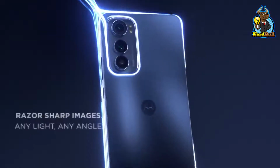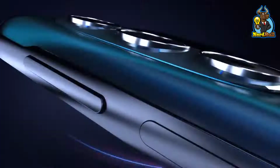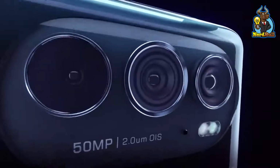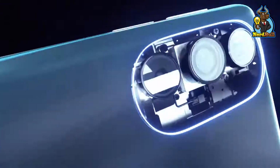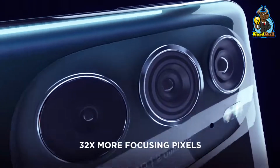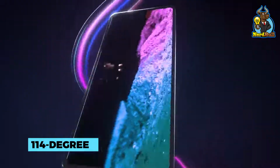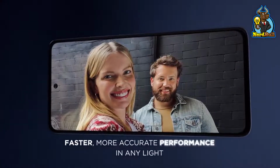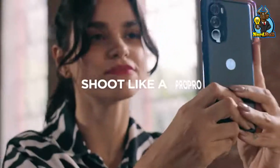a 2MP depth camera. Motorola has downgraded the main camera to 50MP from 108MP on the Edge Plus, demonstrating that having more megapixels does not always equate to a better camera. Instead, the larger pixels on a 50MP camera emit more light, which can be just as beneficial as increasing resolution. With a 140-degree picture angle and minimal distortion, the Edge 30's wide-angle lens also produces stunning images.